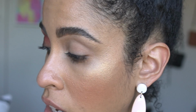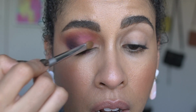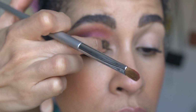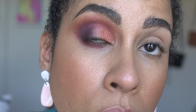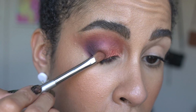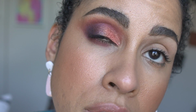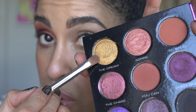Definitely have to go in with Aspire. On the majority of the lid, most definitely. We might need some W21. Place that on the inner part. I'm gonna take my fingers so I can get, there we go. Definitely picked up a lot more. Ooh, that's gorgeous. Taking Don't Quit and pressing that along the border of the metallic shade so it could be a smoother transition. Definitely going in with the Dream.